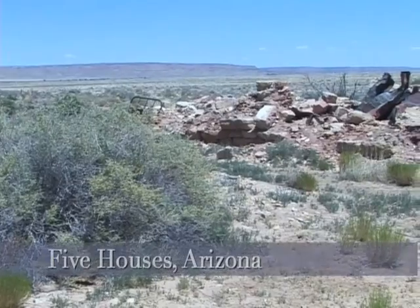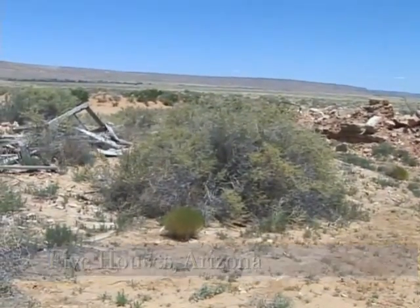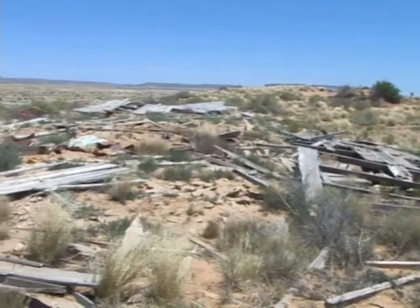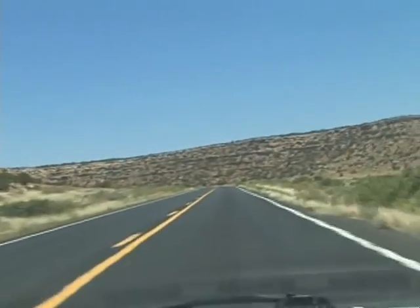This little settlement is called Five Houses. There's a couple houses here, and then there's this block house, and then there's also this last place that has one or two houses and a grave. I didn't try to go any further because the dust on the road is about a foot deep, and I didn't want to get stuck.